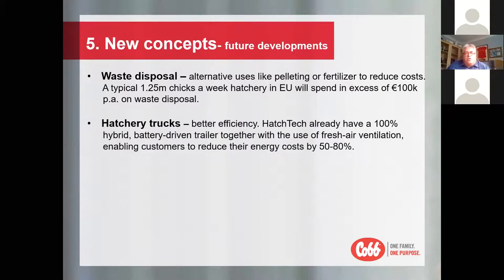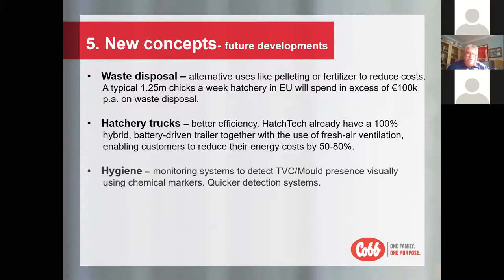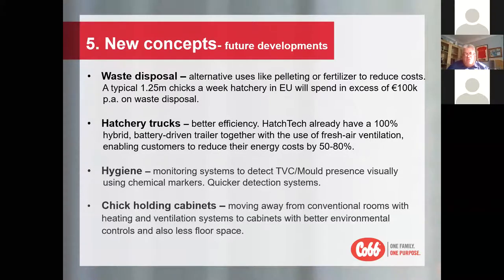With hatchery trucks, we've seen some better efficiency. HatchTech have already designed trailers which are 100% hybrid battery-driven with the use of fresh air ventilation. So they can reduce their energy costs by 50 to 80%. Hygiene, there's work being carried out on monitoring systems to detect TVC and mold presence visually by using chemical markers for quicker detection systems. So work on that is going to be developed in the future as well.